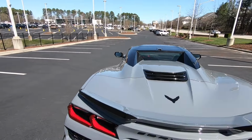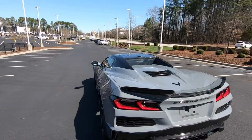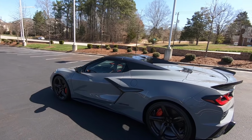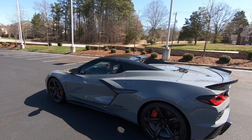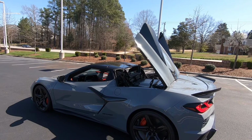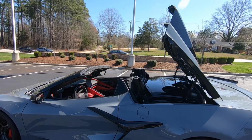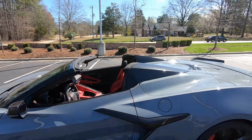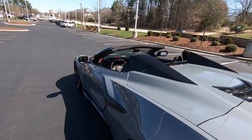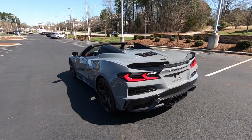Now the cool thing about this is you can drop it with the key. So you have this button on the key. All you have to do is hold that down and it'll drop that roof for you. Now, the only way to put the roof back up is to hop inside the vehicle, cut it on, and raise it up manually. But that's the rear end of the vehicle. We'll go ahead and take a look inside at all the features.